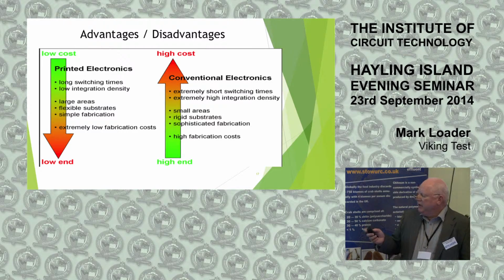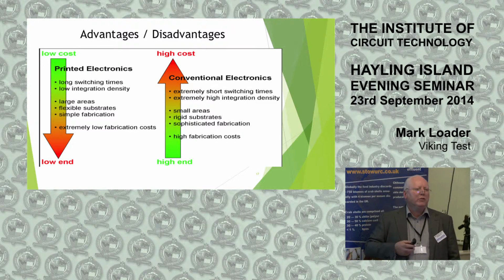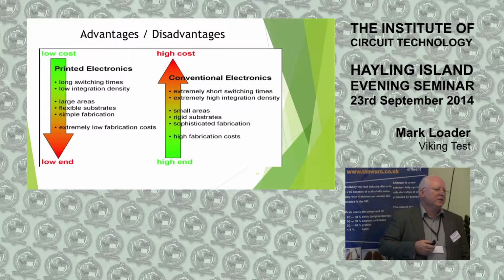Is it going to replace printed circuit boards as we know them? To a great degree, yes, I think it will. The lower cost, low-end RFID tag market, which is already up in the Far East, will be produced using that kind of technology as today. The ability for people to be able to take it, place it on paper, place it on cardboard, and print RFID tags is already well established.